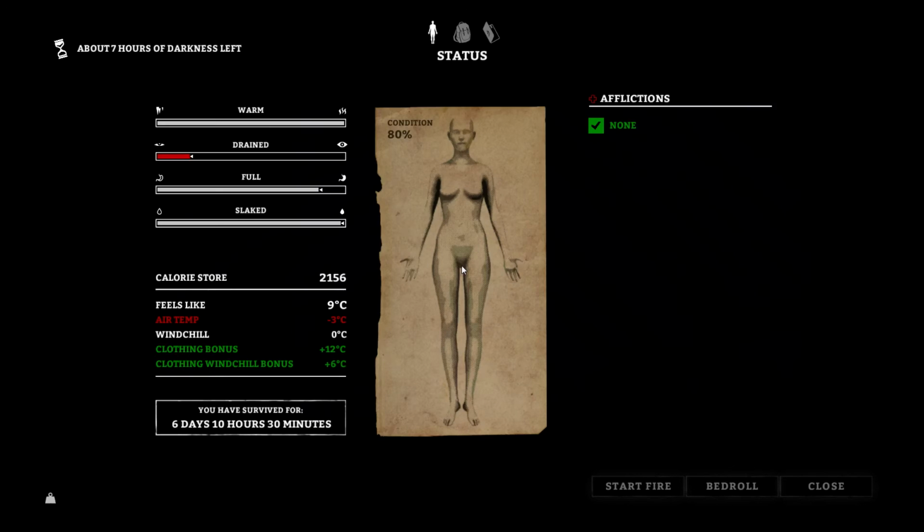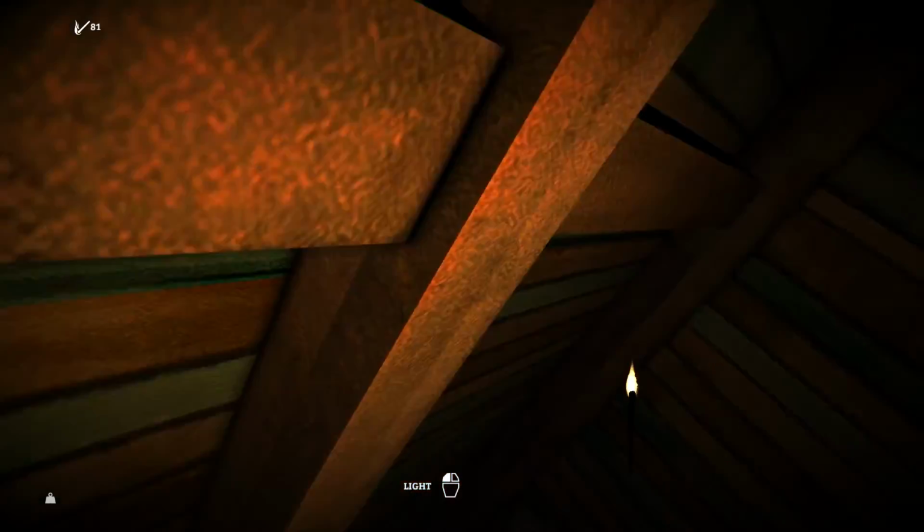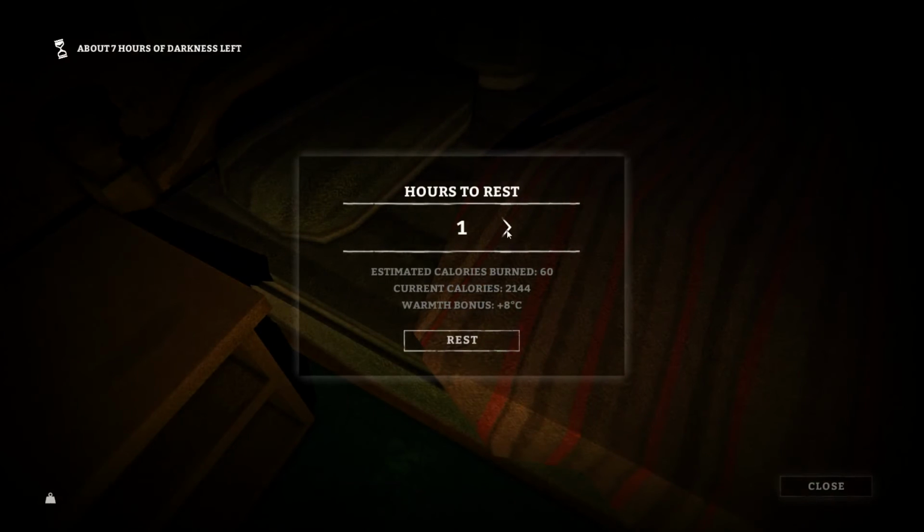Alright, well, it's dark, it's not gonna make a very good video, so let's just go to bed. I can't see jack all. Where's the bed? Where's the damn bed? Oh, god. Alright, I'll use a match. How do I use a match? Which key is it? Oh, here we go. What the hell are we looking at? Oh, we were looking at the ceiling the whole time. Okay. Alright, let's go to bed.